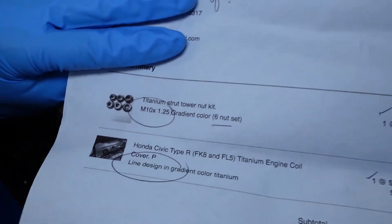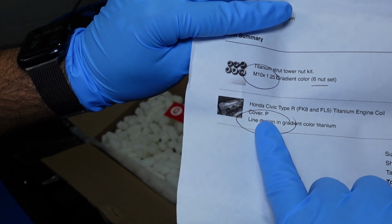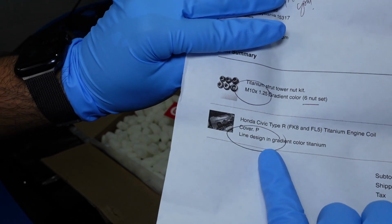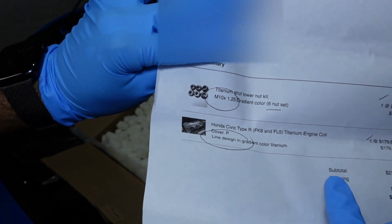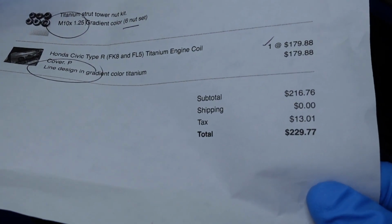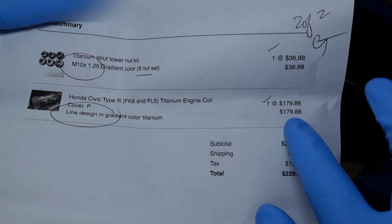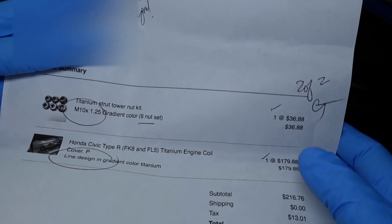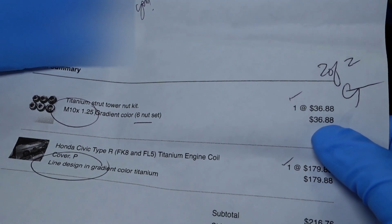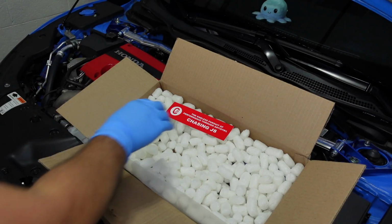So 3-day shipping, guys. We have the titanium strut tower nut kit, and then the Type R titanium engine coil cover. So you can see my total here, how much I paid. I paid a total of $229.77. The cover was only $179.88, and the strut tower nuts were only $36.88. So not bad, pretty good pricing, to be honest.